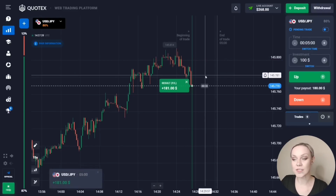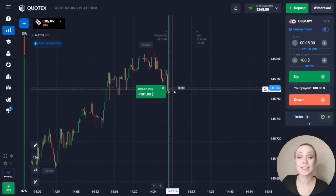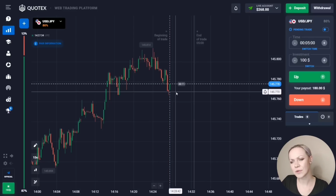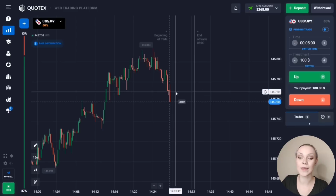So as you can see, the price really turned around and moved down. We managed to make money on this downward movement. The bot turned out to be right and gave us a good entry point. We really managed to make money with the help of this bot signal. So far, everything is going well, so let's continue.